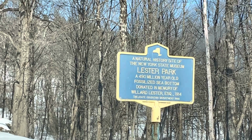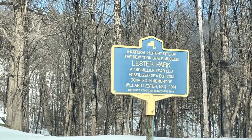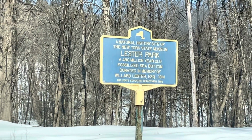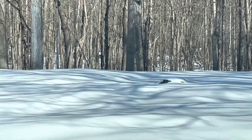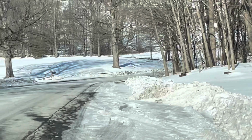Oh, that's probably why this is called Lester Road. Maybe he owned a lot of property out here back in 1914. This was donated, State Education Park, looks like 1998. But I've been here before. There's a nice creek down there, and I've tried metal detecting down there, but I didn't have any luck. I didn't find anything. So I'm going to go back to driving now.